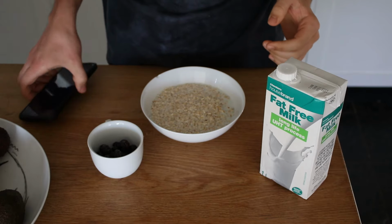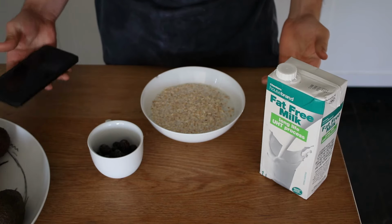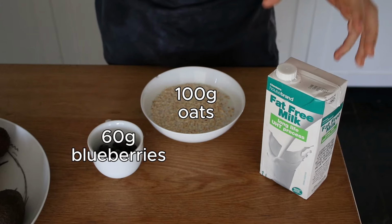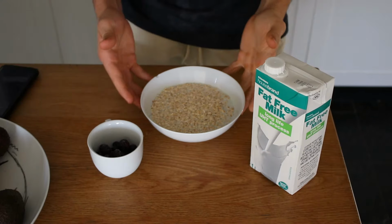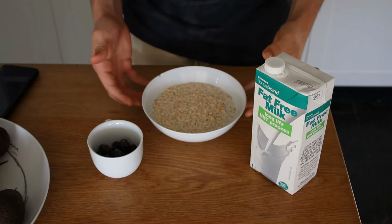So meal number one, we have cooked oats, and in front of us there is 100 grams of oats, 60 grams of blueberries, which right now is frozen, but in preparation will be unfrozen, and then 250 mils of fat-free milk. So let me get this prepared and I'll show you guys the final product of the meal number one.